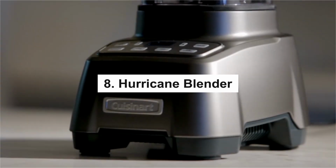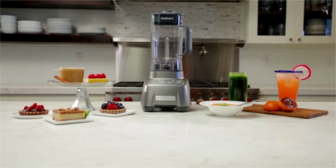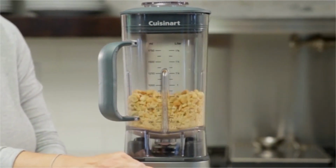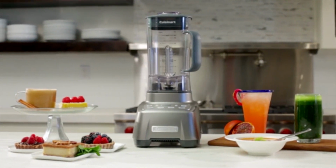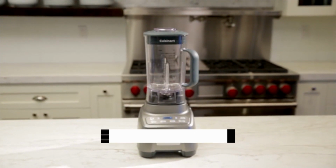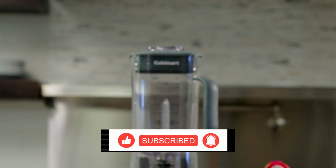Is your kitchen overdue for a powerful upgrade? Introducing the Cuisinart Hurricane Blender. From pulverizing nuts and seeds to effortlessly producing consistent results, the Cuisinart Hurricane Blender shines where other appliances struggle. This powerhouse blender comes equipped with a commercial-grade 2.25 peak horsepower motor that easily handles your toughest kitchen tasks.